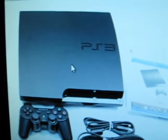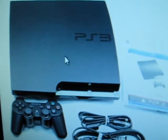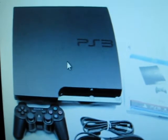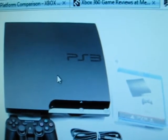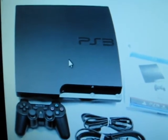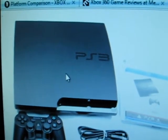Now, let's go to the PS3 Slim. Here's the PS3 Slim. As you can see, it is slimmed down lengthwise and widthwise. Now, it looks a lot less like a fridge, and it just says PS3 instead of PlayStation 3. It is now a matte finish instead of the glossy finish, which is better, as there are far less fingerprints than you would get with the glossy finish. You get the exact same controller, and now let's go to the Xbox 360.